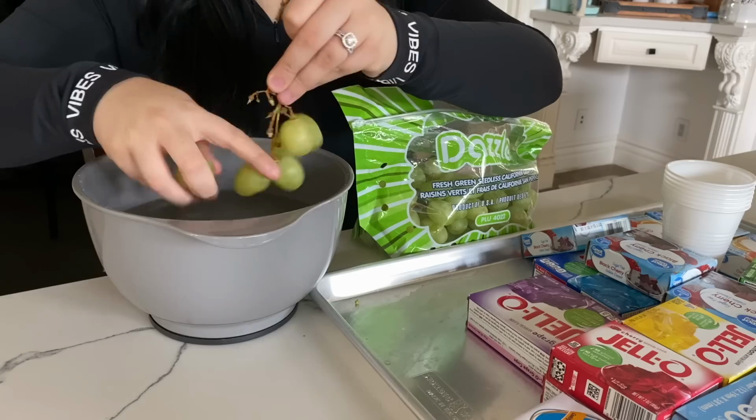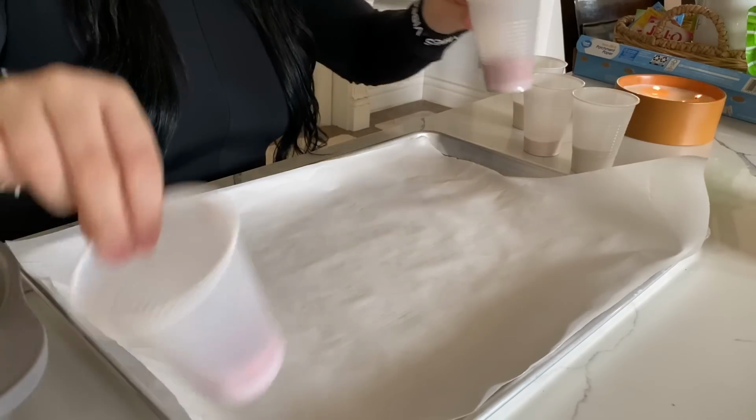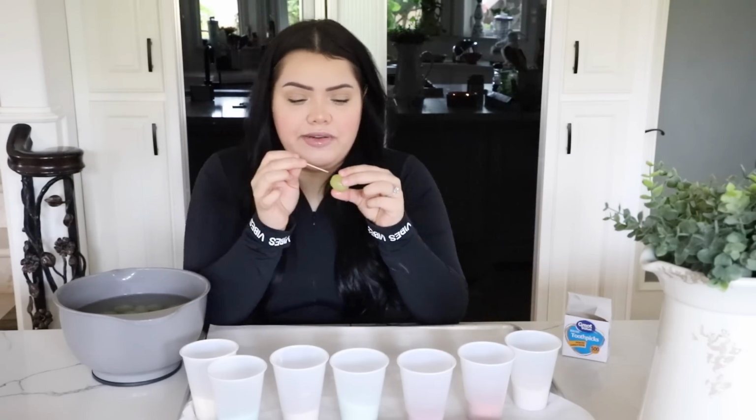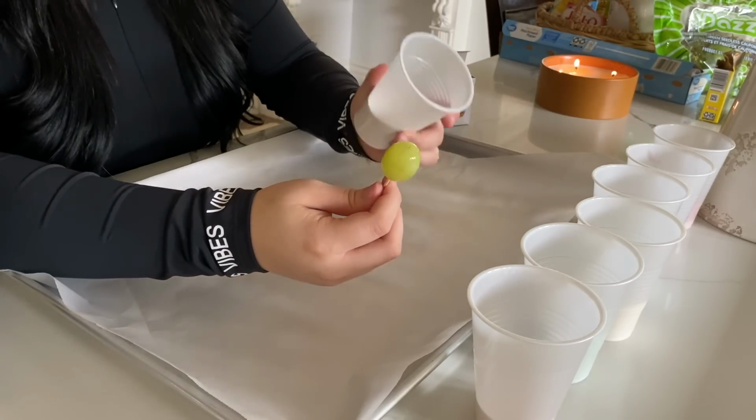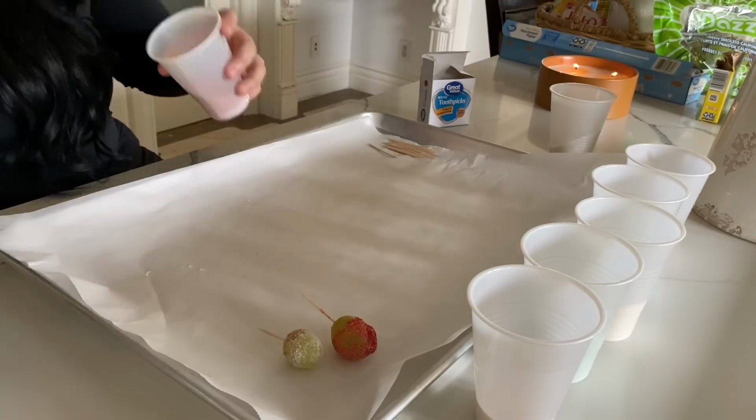So basically, you take some grapes, and you're gonna soak these in water. I'm gonna put them in here, and the water is basically just to give it a coat so that it grips onto the Jello. We're also gonna take all our Jello, so I'm literally just gonna put the powders in these cups, and then we're just gonna dip the grape in there. I have all my different flavors. I'm gonna take my toothpick, grab my grape like that, and just dip it into the Jello powder, and that's all you do, like that.